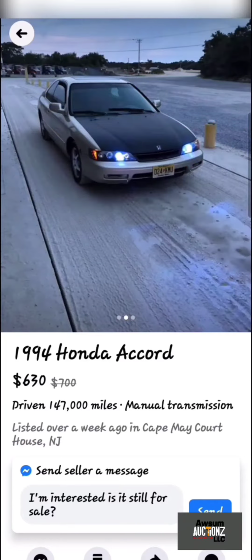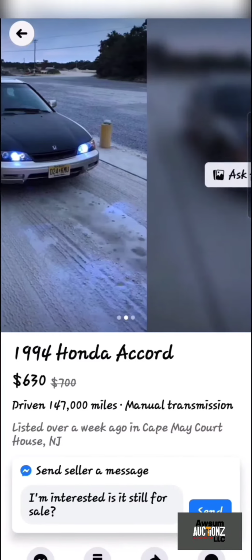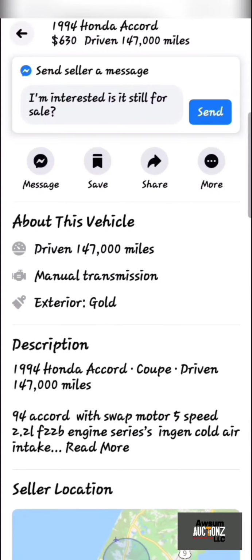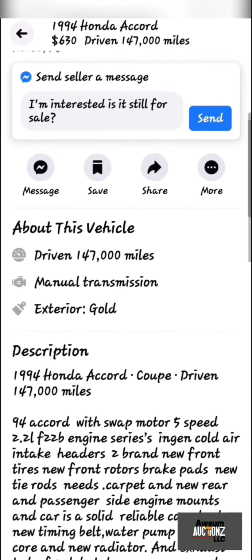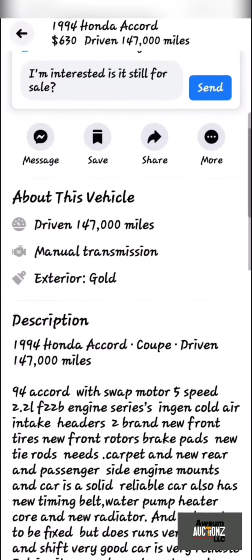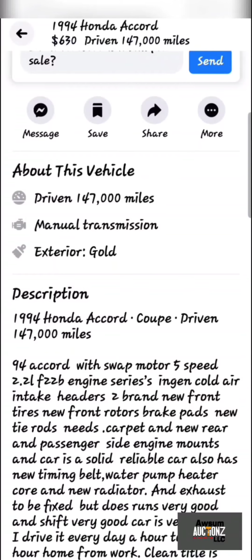That's next, the 1994 Honda Accord for $630. These are the ones I like, this body style right here. They only have one picture. Well, they have two, but the other one doesn't really matter. They did a motor swap, 5-speed, 2.2 liter F22B engine series. Got cold air, headers, brand new fuel, I said brand new fuel. Sorry guys. Brand new front tires, 2 of them.